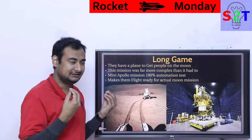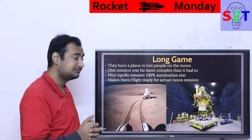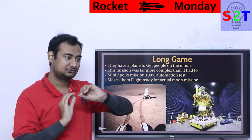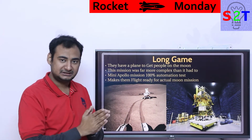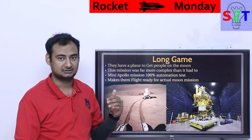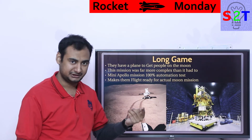Simple reason: they wanted to test a lot of subsystems that will be utilized in this puppy. For example, this mission is 100% Apollo miniature. If you follow the Apollo trajectory, it's exactly doing the same thing, and they have to do this exact same thing for lunar missions. It's one thing to say we think our computers can do lunar landing and lunar reorbiting and redocking, all those things. Another to actually prove it by doing it. So they are doing that.